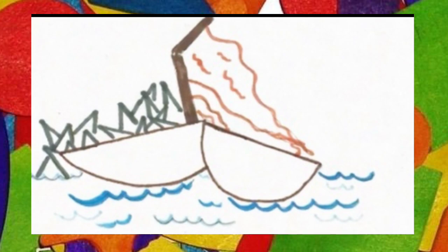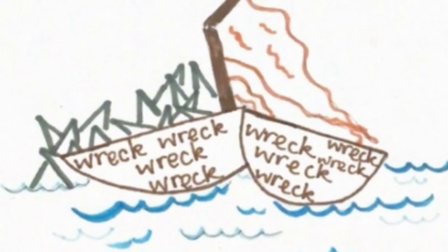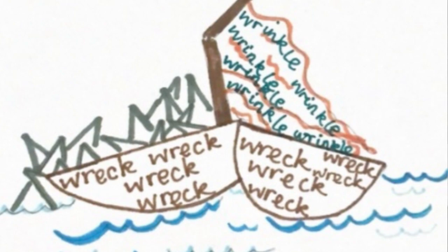Now I see some triangular rocks behind our shipwreck. I've filled the boat with the word wreck. Is there another spelling we might be able to use? Well, I think that sail looks like it's quite wrinkled. So I've added the word wrinkle lots of times.